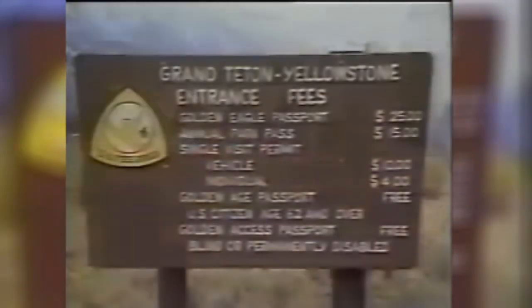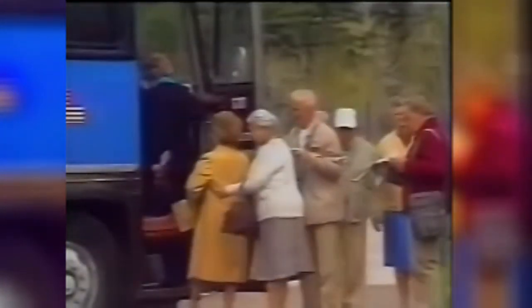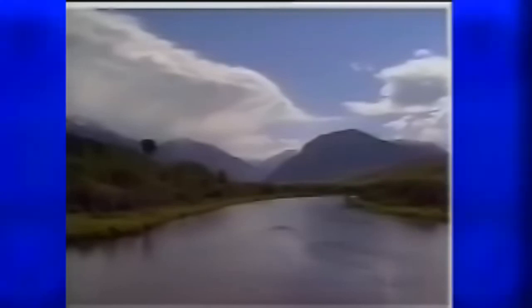A moderate fee for automobiles and motorcycles entering Yellowstone and Grand Teton National Parks is good for 7 days. Persons entering on foot, bicycle, or by bus are each charged the same fee for a 7-day entrance permit. For travelers who may be visiting one or more parks or other federal recreational facilities, there are 5 special passes available.